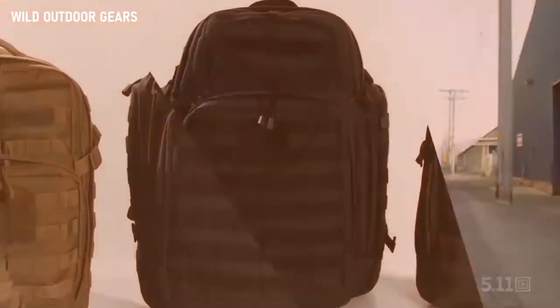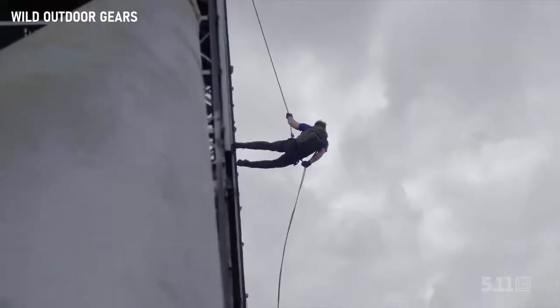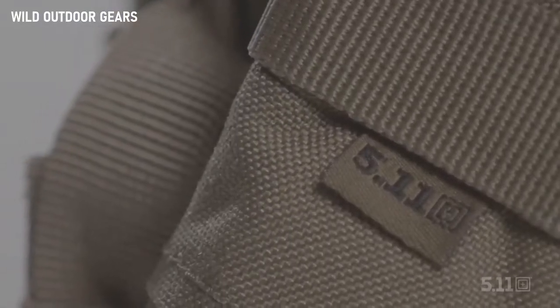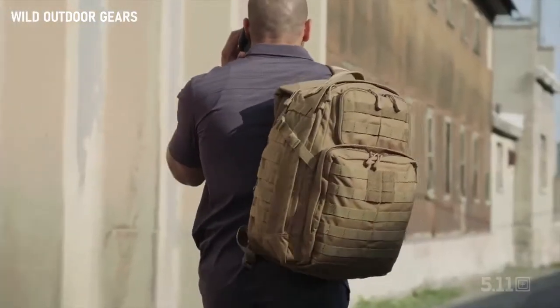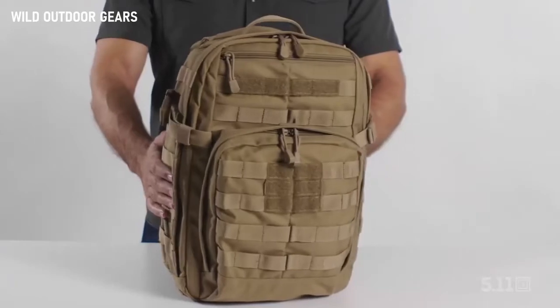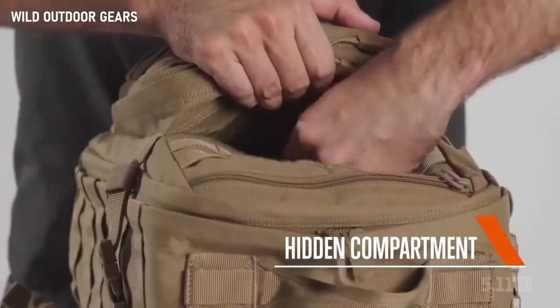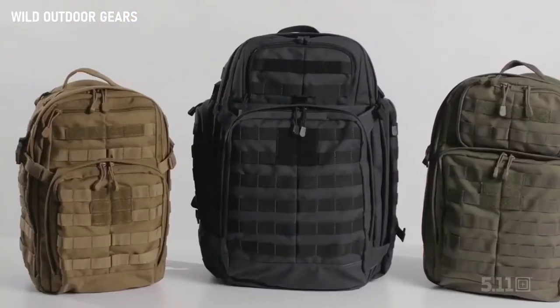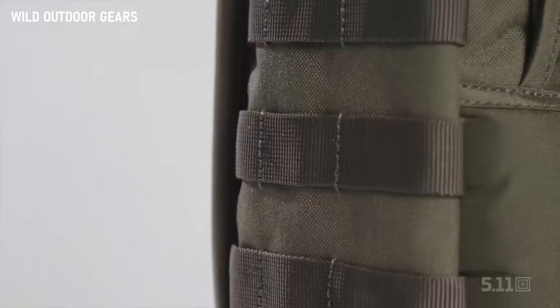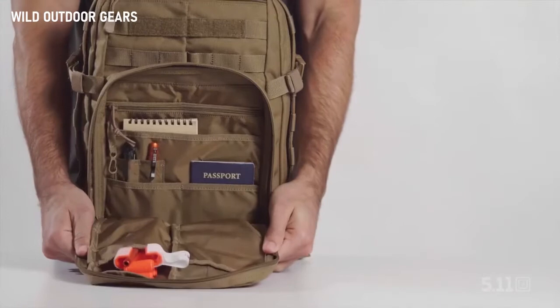Series. When we unveiled the Rush series, it established a high watermark for backpacks. But we didn't rest on our laurels. We engineered our next iteration based on responses from around the globe and set another new standard with the Rush 2.0. With a hidden compartment, padded laptop storage, and three different sizes to choose from, this backpack is loaded with features that are practical, modular, and innovative.